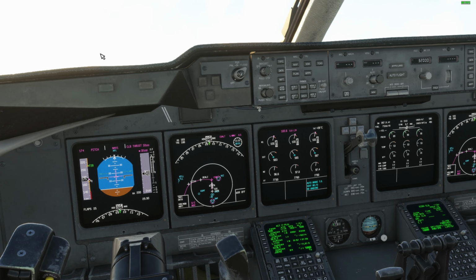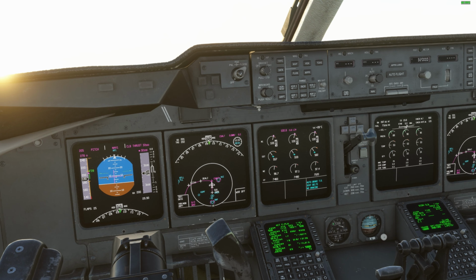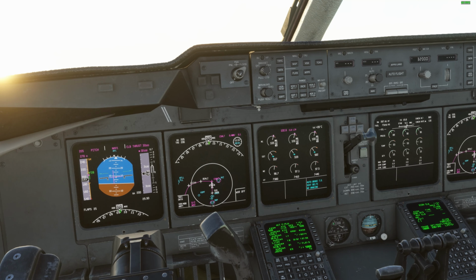Climb thrust set, and let's get our speed up. So 3,500 feet, climb is good. I will monitor the climb. Stabilizer motion. See you after the cruise.